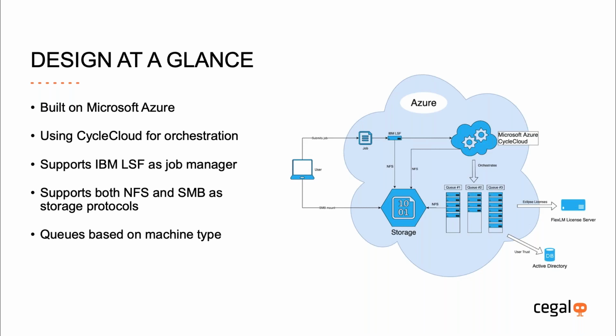When an execute node has been idle for 5 to 10 minutes, it is terminated to prevent unnecessary cost to the project. This was a short description of the workflow. So back to you, Mattis.